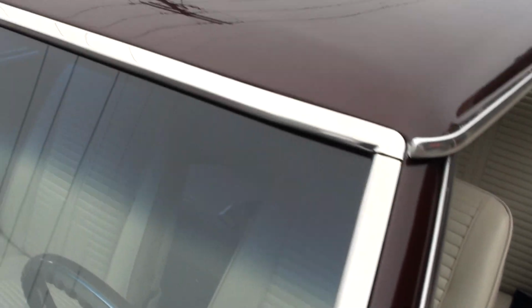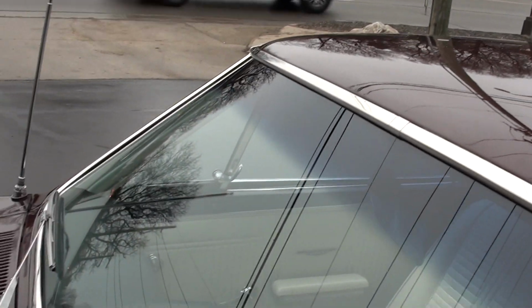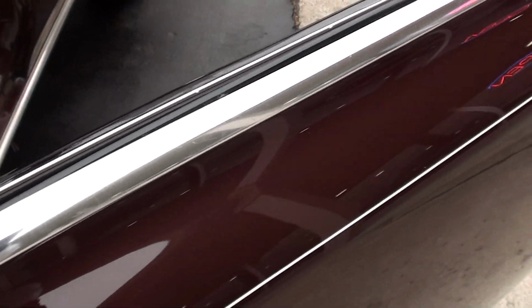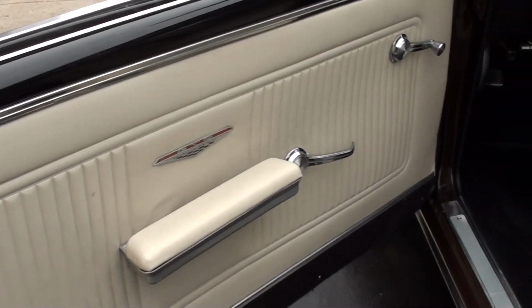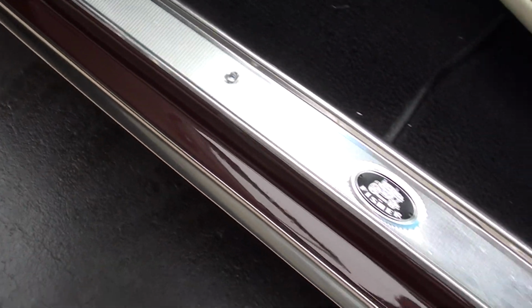You can see the stainless around the windows, very nice. Dash is nice in there. Mirrors are nice. Your A-pillar chrome shows a little wear, but pretty doggone nice. Some little scratching there on the top of your trim. Door handles are definitely new. These look newer, but I think these door pads and everything are original, guys. Car's only got, I think, 89,000 original miles on it.